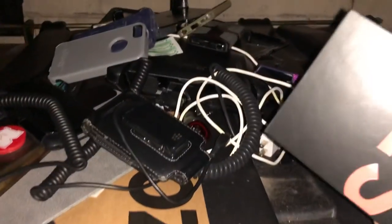That's about it. All right, but guys, we got a huge haul of stuff. Look, we got the box over here. We got a BlackBerry case. We got more cases here, guys. Look at all these cases.